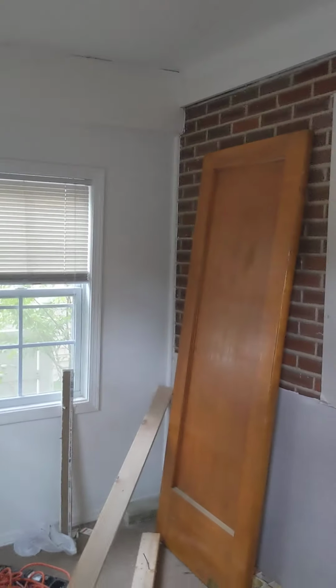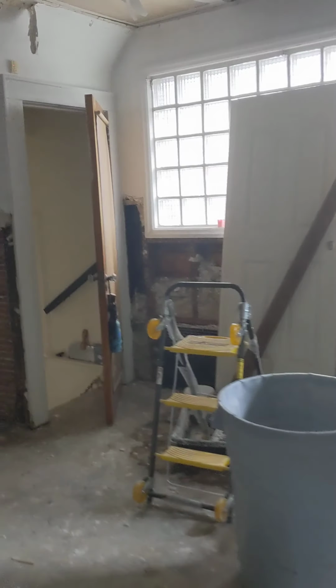So when you walk in the back door, we have this little foyer area, which then opens up into the kitchen here. Just take a second to walk around.